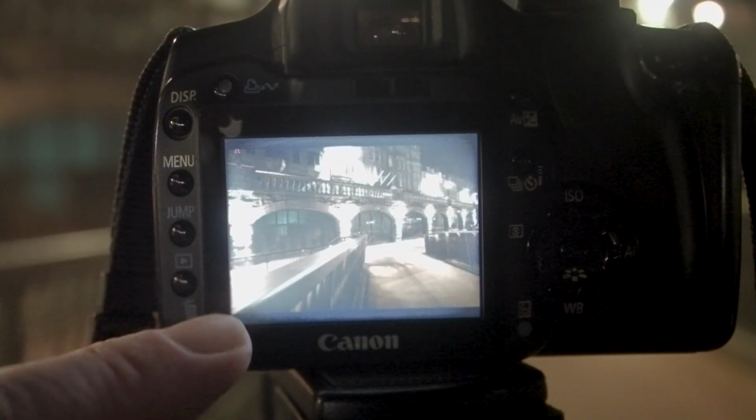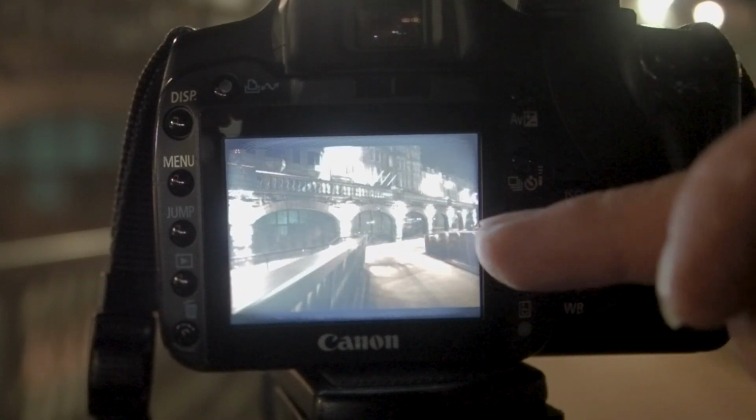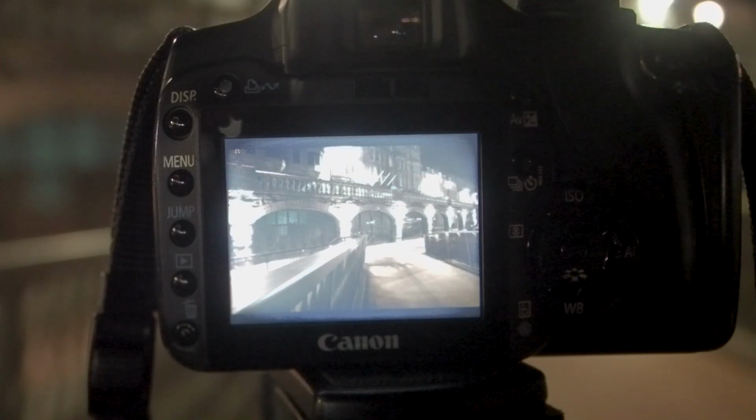It looks all right. So it's got that line of railing there. It's got that side balancing out and these arches. So I'll see how that looks when I've edited it. Hopefully it's okay.